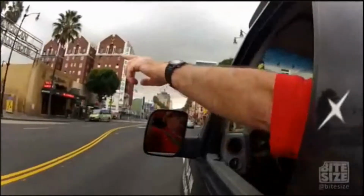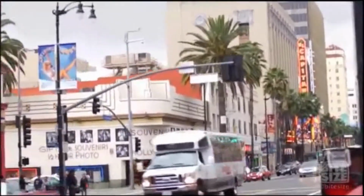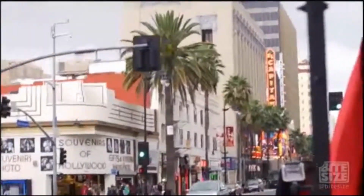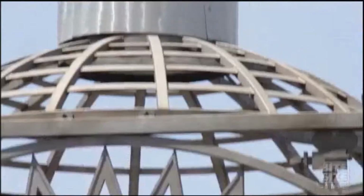Here's the oldest restaurant in Hollywood, the Pig and Whistle, 1927. You see on the left the El Capitan. It was built in the 30s. Probably the most beautiful movie theater you'll ever see. There's Marilyn Monroe. Look at that gazebo on the left. That's Marilyn Monroe at the very top.